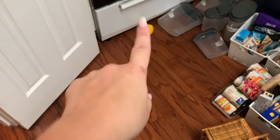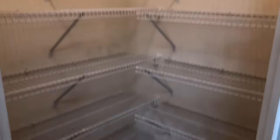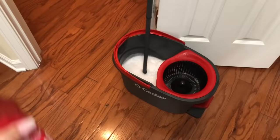Hope this motivates somebody to, that's a faux lemon right there. It came out of my little bucket. But this is it. See the before, I'm at the middle. This is the middle, and then I will show you when it's okay.